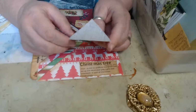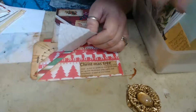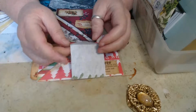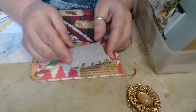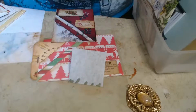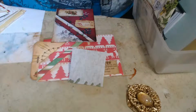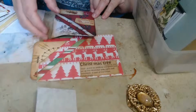I was actually trying out a pocket that Carrie Griffith made, and when you make them big, it's the one where you take the 12 by 12 paper, fold it, cut it into triangles, and then you fold them and make it into pockets. Well, I've done little bitty ones to see if they would make little cute envelopes, and they did.